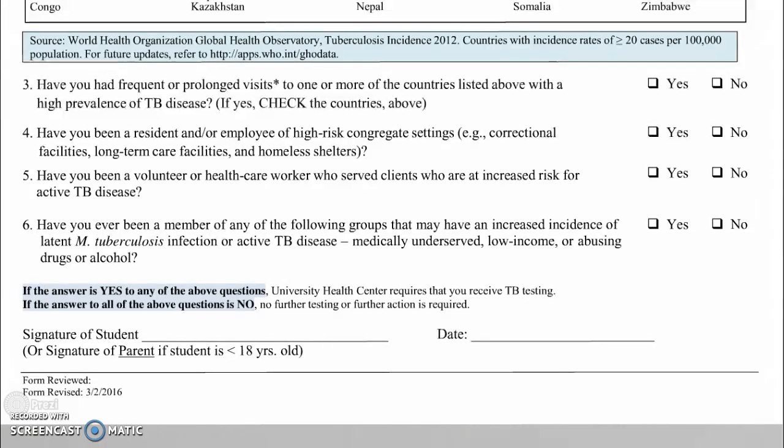If you answered no to all questions 1 through 6, you are done. You do not need to continue filling out the TB screening assessment. Now, if you answered yes to at least one of those questions, you need to continue filling out the document.